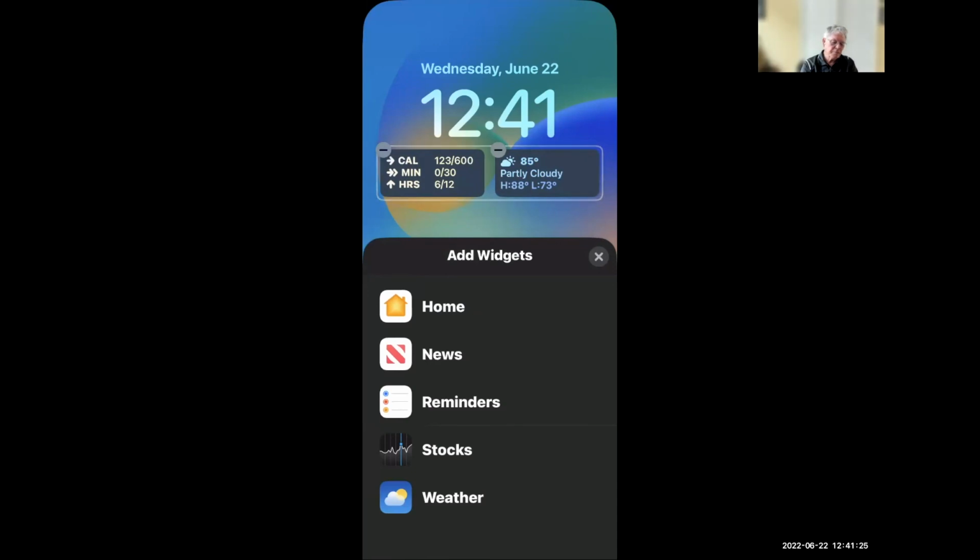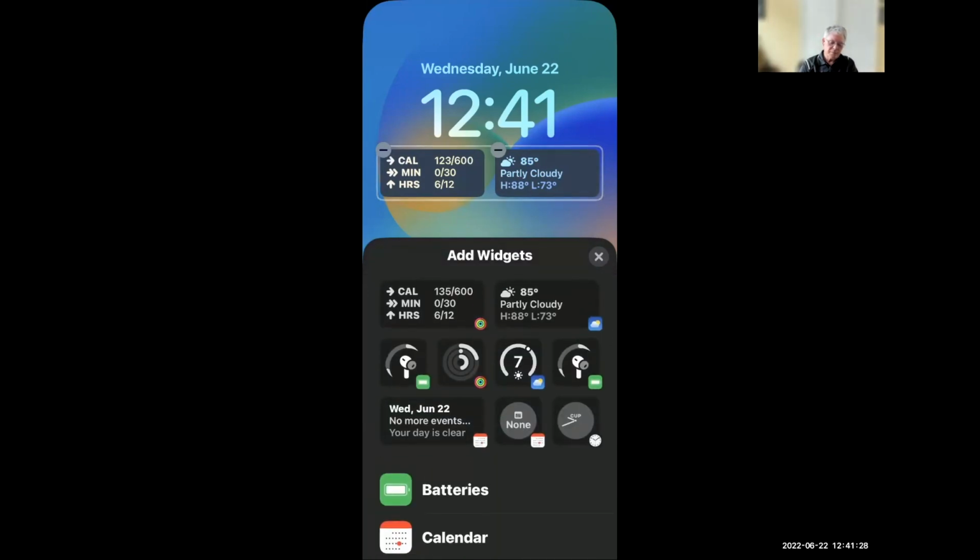What happened to the widget library? Is it gone? The widget library on the lock screen is not there. The widget library you're speaking about, where was that? Was that on the iPad? When you're on your screens, and then you flip all the way past the last screen, you have the app library that has all of those. Okay, those are still there.